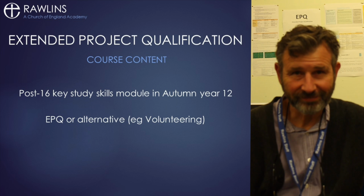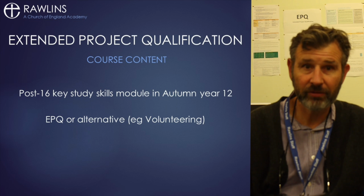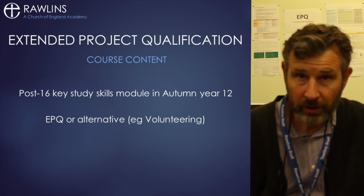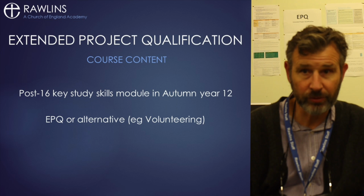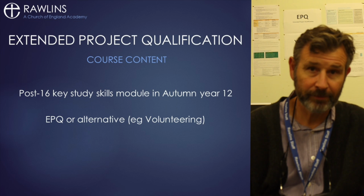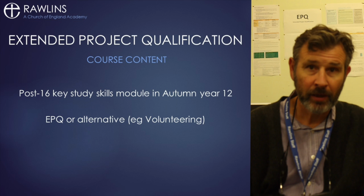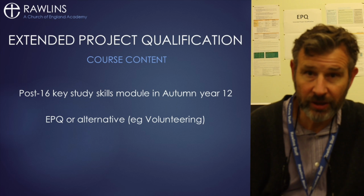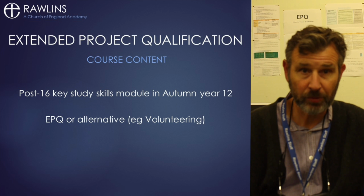Hello, my name is Simon Page and I am the Centre Coordinator for the Extended Project Qualification here at Rawlins. It's an optional qualification which allows students to navigate high-level research skills in an area of their own choice. It's worth half an A-level in terms of UCAS tariff. It has a taught element, which is the knowledge and skills required to carry out an independent research project.